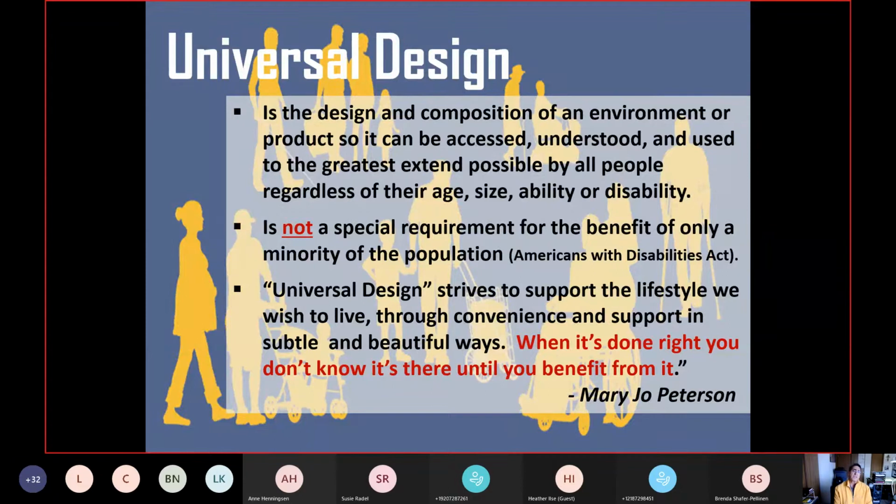She explains it as: universal design strives to support the lifestyle we wish to live through convenience and support in subtle and beautiful ways. When it's done right, you don't know it's there until you benefit from it. So basically, universal design is what architects, interior designers, landscape architects, and product designers use. There are several different guidelines that we follow, which I don't have the time to explain in this seminar.